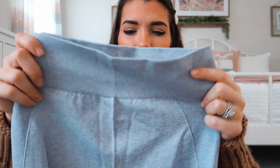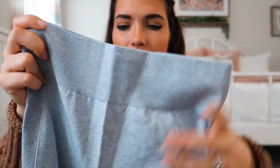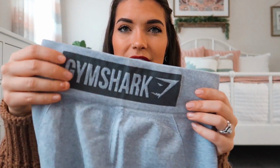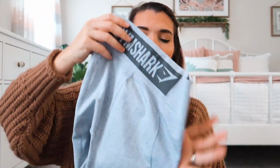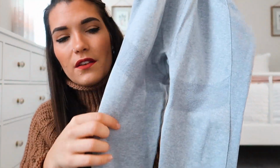This first pair is a really pretty lilac gray material, and it's kind of ribbed. It's very thick, obviously nice quality feeling material. It has the huge Gymshark logo on the back. These are super high-waisted, which I love about these, and they have some really nice detailing on the sides, and I don't know if you'll be able to tell, but that little under-butt darker detail, as you can see across here.